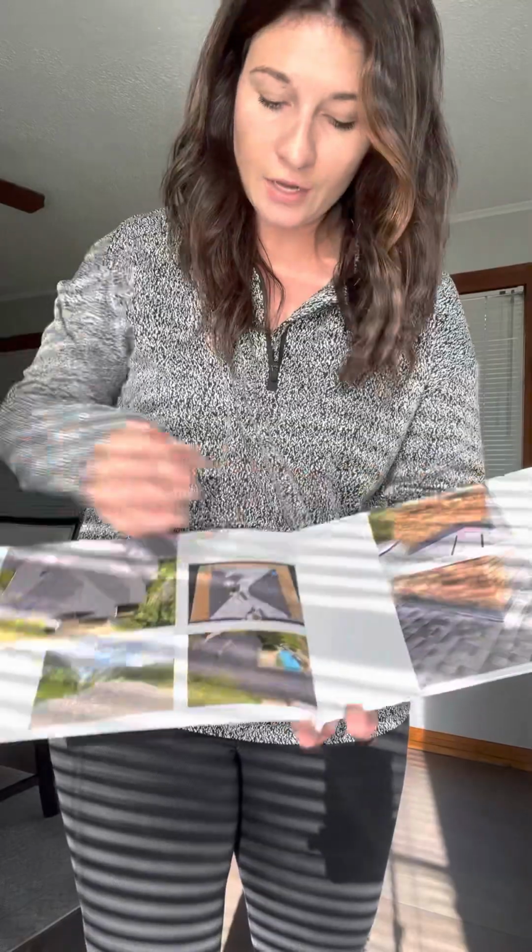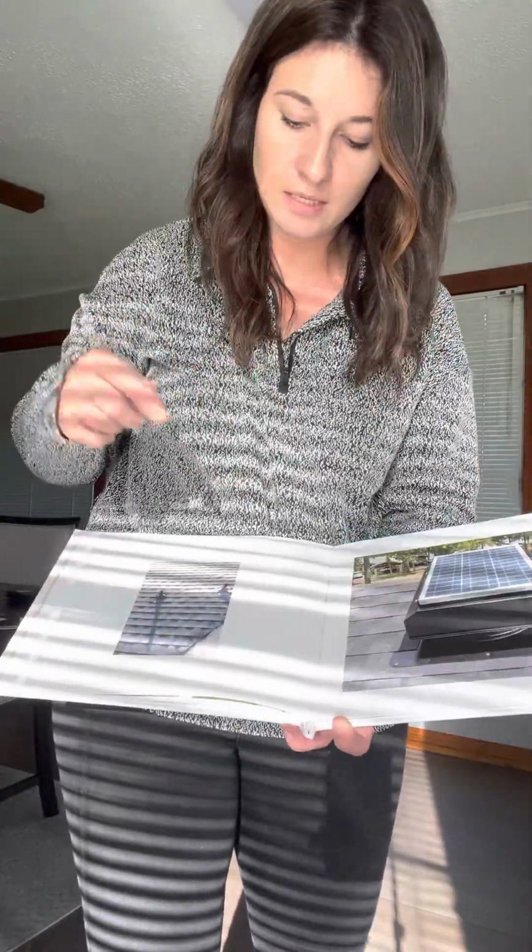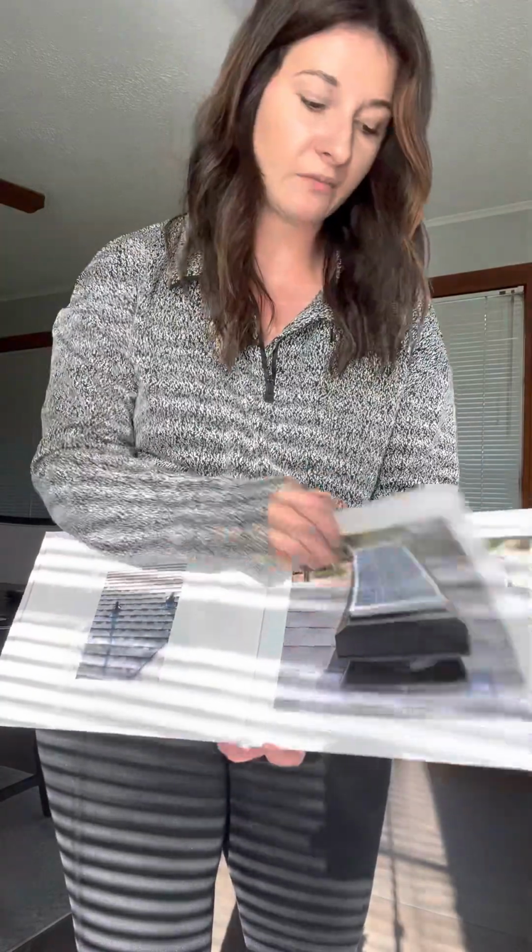All new chimney flashing, drone shots of different roofs. This is your solar powered attic vent, and then your ridge vent. So this is how it's cut. This is what it looks like. This is how it lays over. And then this is when it's finished. It's got the shingles and everything on top of it.